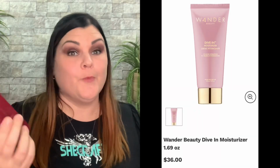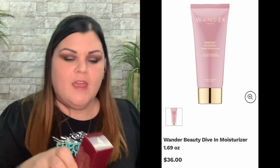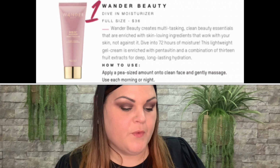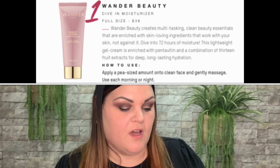So the first thing that caught my attention is this Wander Beauty product, you guys. And this definitely looks like a full size. This is Dive In Moisturizer, Cream Hydrate, by Wander Beauty. There is the packaging right there. And it says, minimum efforts, maximum results. Dive into 72 hours of moisture. Ooh. How to use: apply a pea-sized amount onto a clean face and gently massage. Can be used each morning or night.